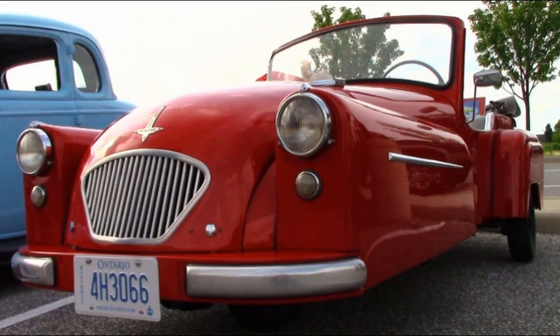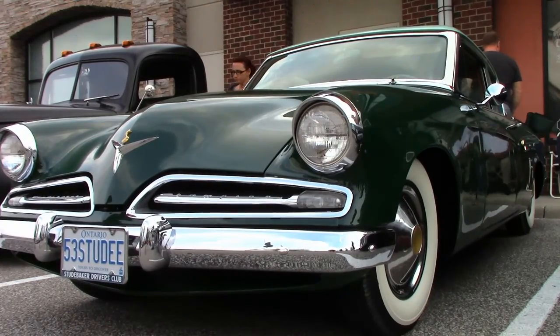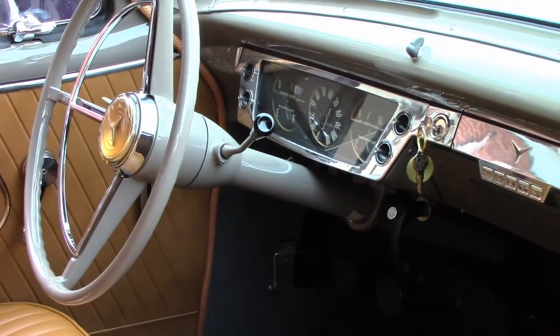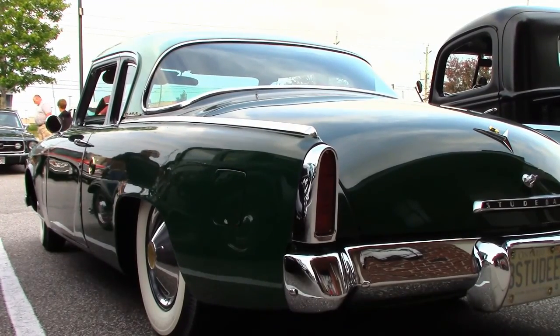This is Wayne's newly restored 1953 Studebaker Champion, 6-cylinder with 3-speed transmission and overdrive. There was some work to do to it, but overall it was in pretty good shape. All it took was a little help from his friends.